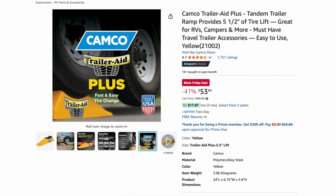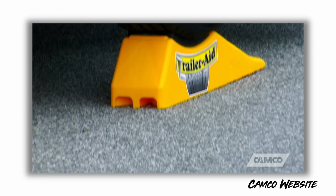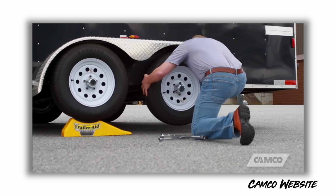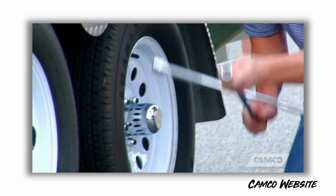This next one is actually really popular, and it's the Trailer Aid at 41% off. So if you had a tandem axle fifth wheel or travel trailer and you had a flat tire and you had this, you can pull up on that with your good wheel and then you can change the other wheel. So that's an extremely popular piece of equipment. And it's a good price on it too right now.